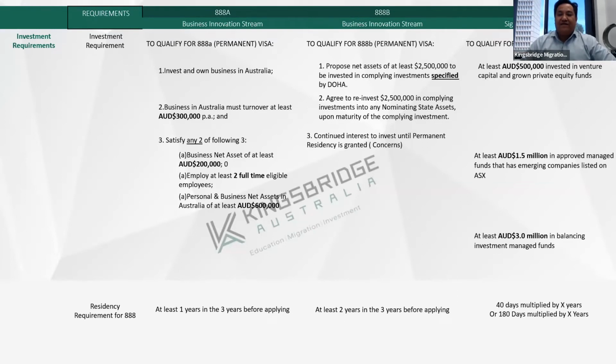The 888B visa is the investor stream. Here, you need to propose net assets of at least $2.5 million to be invested in complying investments specified by the Department of Immigration. So this is not going to be, my friend has a company, he has a construction company, I would like to nominate $2.5 million there. It doesn't work like that. Essentially, you need to go through fund management, where the fund managers will manage this for you to make sure that you make compliant investments. And of course, you'll be paying fund management fees, okay?